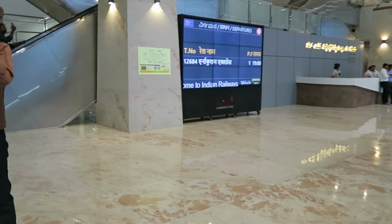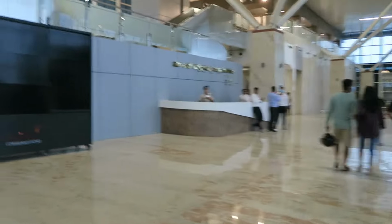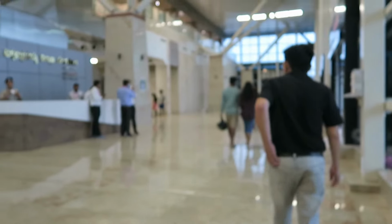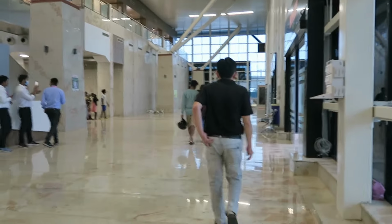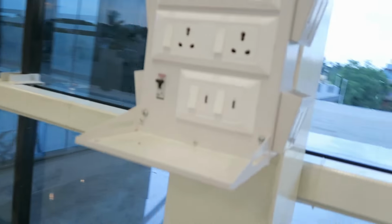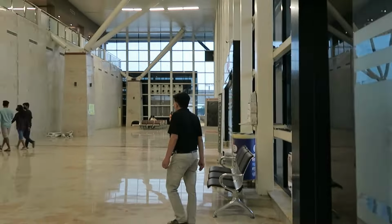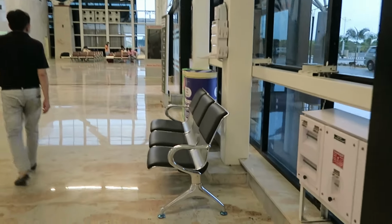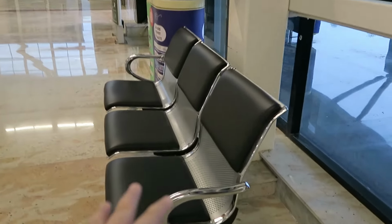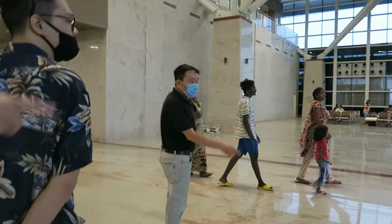You can see this huge board. Oh, the electricity has gone suddenly. It should come back. Dim light more. A lot of charging sockets also. Very nice. And these seats are like the airport seats. It's like the seats you find in the airport. Very nice.